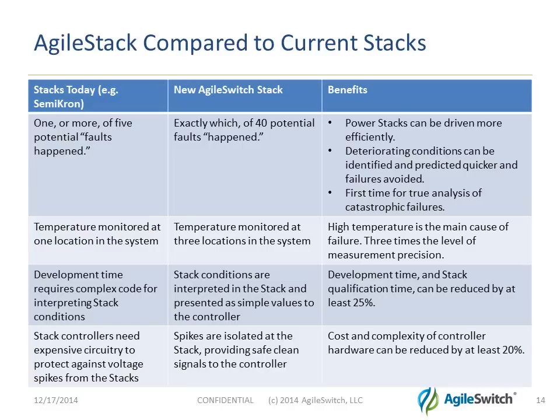So how does the AgileStack compare to current stacks on the market today? A typical stack on the market today might have one or more of 5 potential events which essentially tell you that a fault happened. The AgileStack will tell you which of 40 potential faults actually happened. And of course that lets you drive the stack more efficiently, identify deteriorating conditions quicker if they're occurring, and for the first time start to do true analysis of catastrophic failures as well.